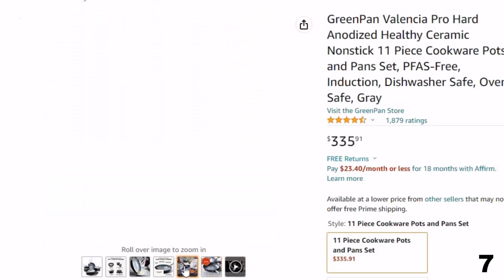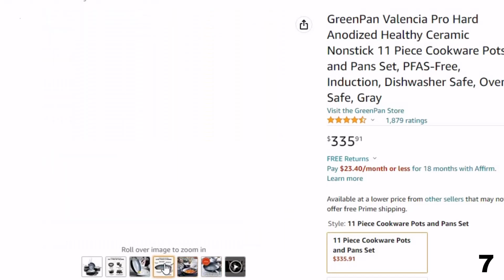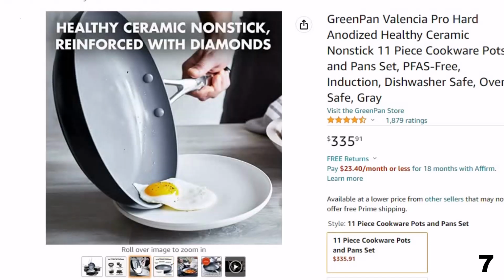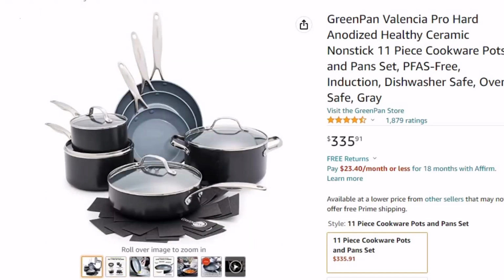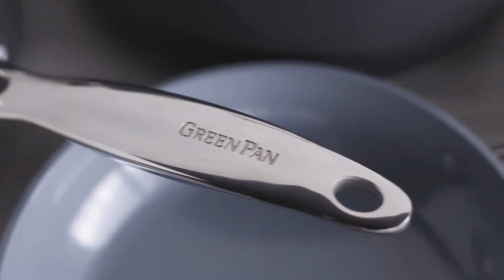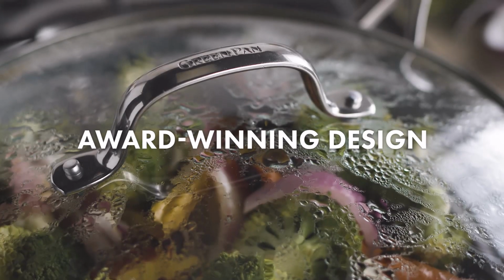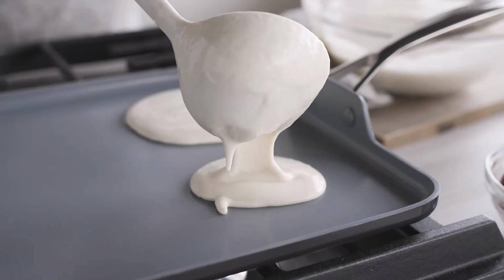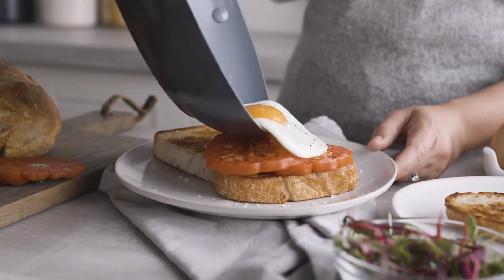Cookware set includes 8, 9.5, 11-inch fry pans, 2-quart and 3-quart saucepans with lids, 3-quart skillet with lid, 5-quart casserole with lid. Valencia Pro's magneto induction bases bring incredible searing and browning to all stovetops, including induction. The hard-anodized aluminum bodies are unbelievably durable and scratch-resistant, oven and broiler safe up to 600 degrees Fahrenheit, metal utensil safe. Our original diamond-infused, non-stick coating offers remarkable durability, balanced heating, and effortless cleanup.